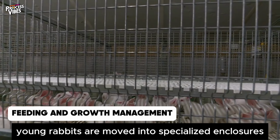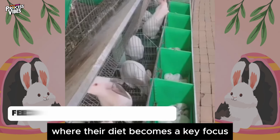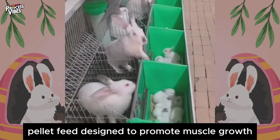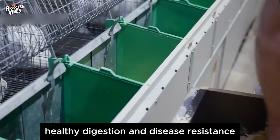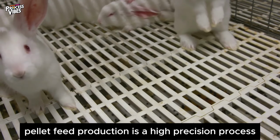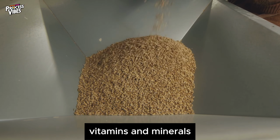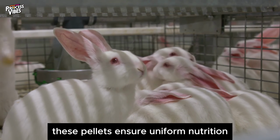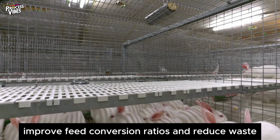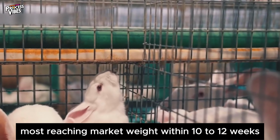Once weaned, young rabbits are moved into specialized enclosures where their diet becomes a key focus. Modern rabbit farms use scientifically formulated pellet feed designed to promote muscle growth, healthy digestion, and disease resistance. Pellet feed production is a high-precision process involving the careful blending of grains, fibers, vitamins, and minerals. These pellets ensure uniform nutrition, improve feed conversion ratios, and reduce waste. Rabbits grow quickly, most reaching market weight within 10 to 12 weeks.